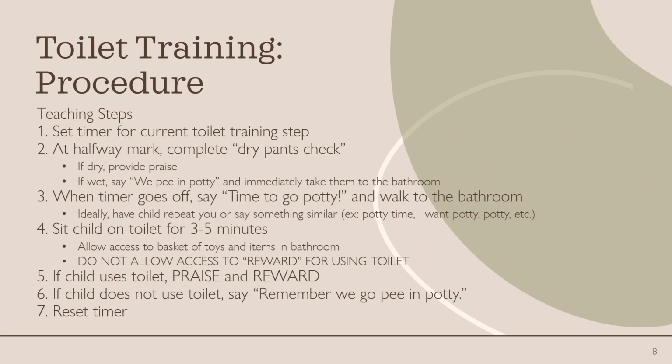All right, so now we're going to break down the toilet training teaching steps. Step 1 is to set a timer for the current toilet training step. Everyone will begin toilet training at 10 minutes, so set your timer for 10 minutes. At the halfway mark, which for 10 minutes will be 5 minutes, complete a dry pants check. What I mean by dry pants check is I just want you to pat around your kiddo's bottom and make sure that they are dry. If they are dry, provide praise and attention by saying, "Great job, you're still dry," or anything along those lines.